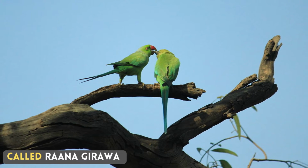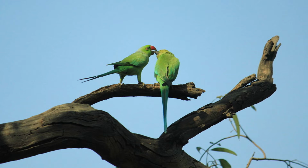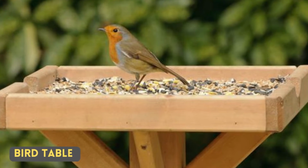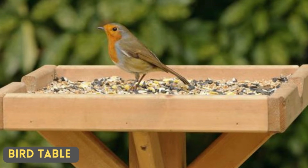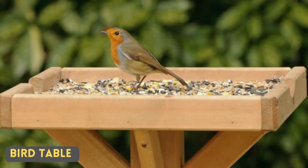If you're really liking birds now, you don't have to always go out and see them. You can make them come to you. There are two ways to do this. You can make a bird table or you can make a bird bath.